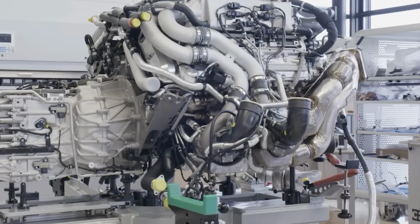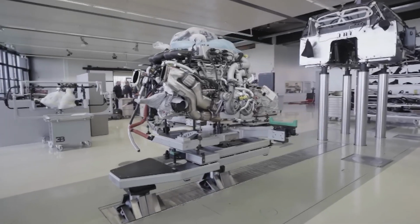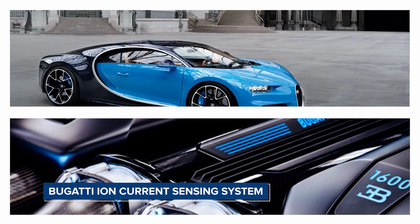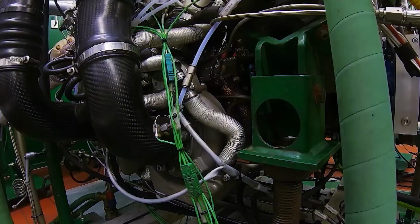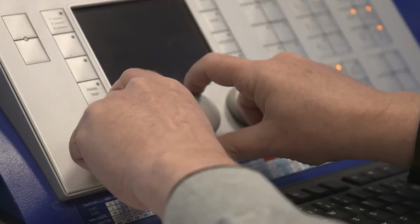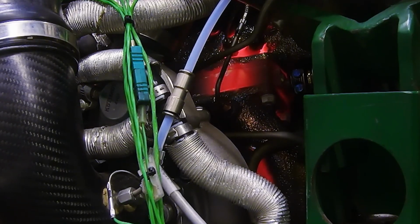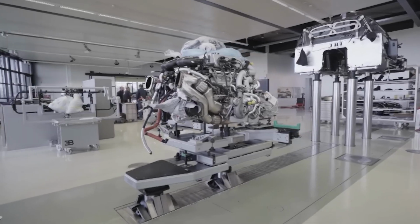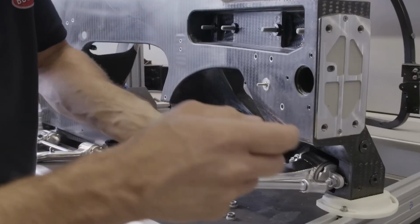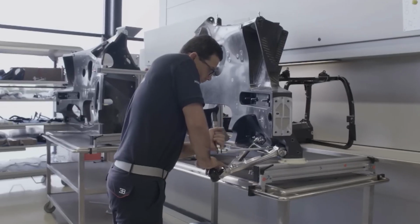Bugatti didn't stop with raw power. They introduced innovations to ensure this engine delivered consistently and safely. A standout feature is the Bugatti ion current sensing system, which monitors each spark plug for knocking or misfires. This real-time feedback allows for instant adjustments, keeping the engine running at peak performance under all conditions. The W16 engine has been the heart of Bugatti's hypercars for nearly 20 years, setting benchmarks for performance and redefining what's possible in automotive engineering.